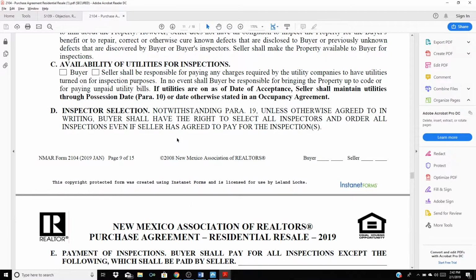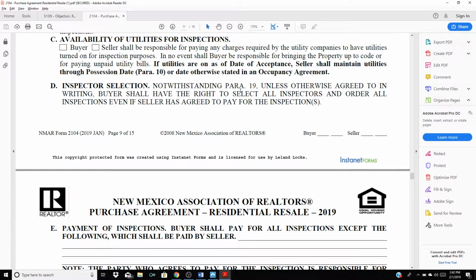Inspector selection. Because this is the buyer's due diligence, it is the buyer's right to select all inspectors. It is not the seller's. A seller can make recommendations, a realtor can make recommendations, but ultimately it is up to the buyer of the home to select the inspector that they trust.